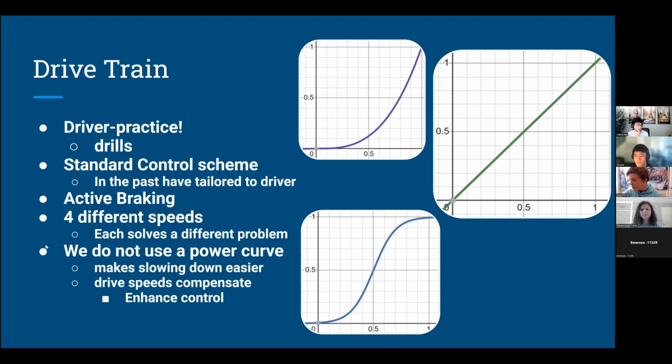One thing that we do differently from most teams is that we don't use a power curve. So the two blue lines are example power curves that some teams have used where you have like a sigmoid curve or an x cubed. We just use a linear control. This is partly compensated by the different control speeds. So we don't need as much control in the slower areas of the drivetrain because we have 4 different speeds that we can toggle between. And a lot of that just comes down to driver preference, where it was most intuitive to not have that power curve.